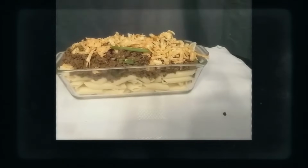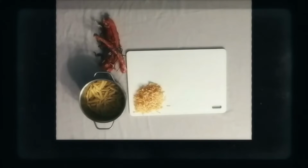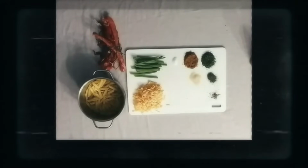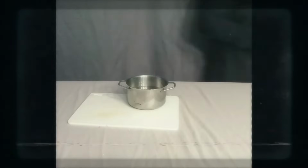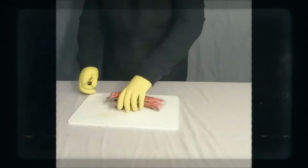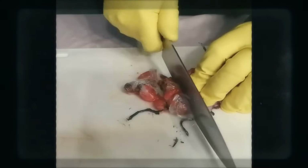Moving on, we begin our cooking segment and it starts out simple enough. We are told that for this dish, we will need penne pasta, crawl, cheese, green onion, salt, Cajun spice, parsley, dill, garlic and pepper, and the most crucial ingredient of them all, the all-new flavor enhancer from a company known as Nutrier. We first begin by boiling our water and preparing the crawl. To do this, the video tells us to cut the crawl into a rough mince. And as we are being shown how to do this, we can hear some questionable sounds.